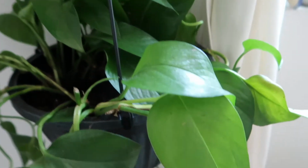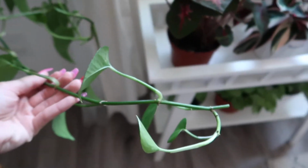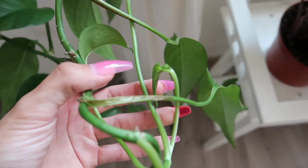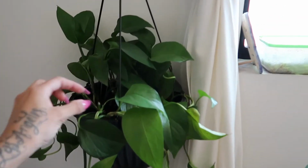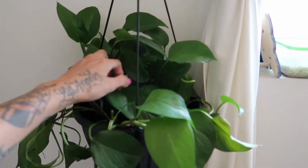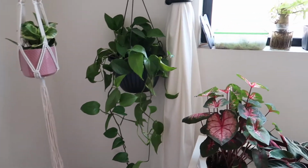Every day I look at it and there's a ton of new growth, and it's been trailing super long. Both those leaves down there are new, and there's a new leaf. It's just thriving over here. So I'm really, really happy with this one, and I kind of don't want to let it go, but I will eventually, just because I have, you'll see, a million pothos plants, which I don't need.